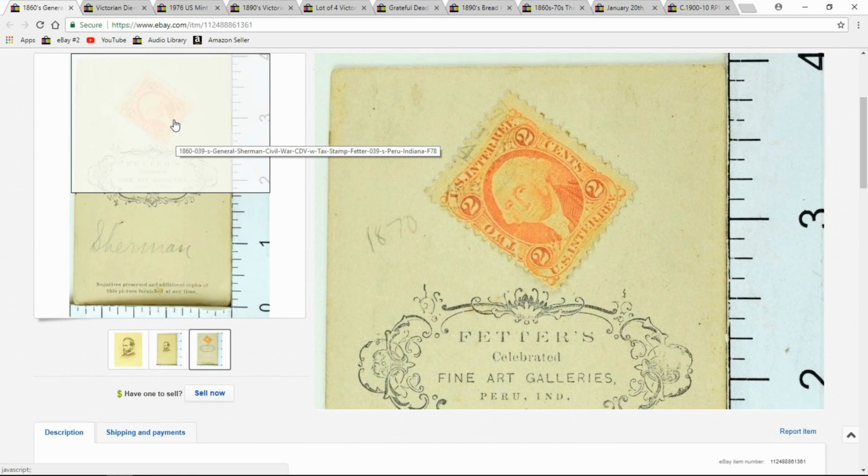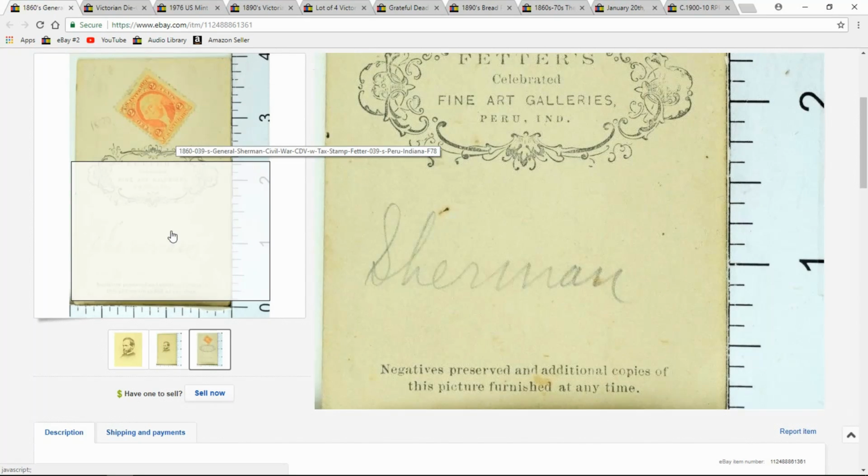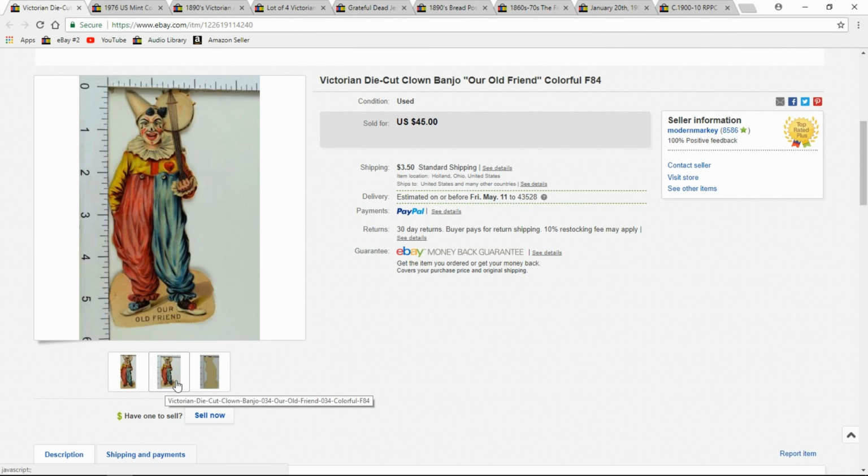And it's got a postal stamp on the back and a tax stamp. He's got it written down. Somebody wrote 1870. This is actually 1860s, '65. Somebody even wrote Sherman, and they still didn't know who it was. So I took 60, I think it was 60 bucks, plus they paid shipping. Good item.